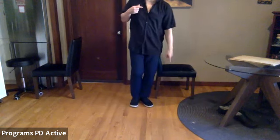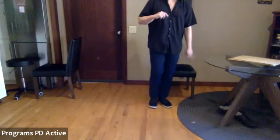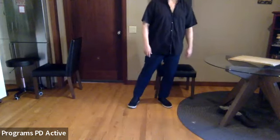Shift and be able to step. So swiftness and speed and efficiency of movement is available eventually. Let's go back the way we came.